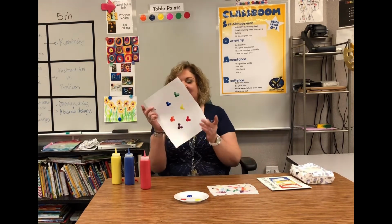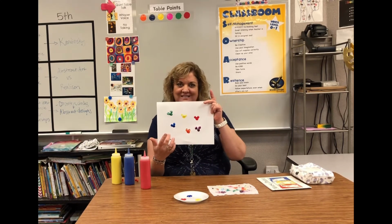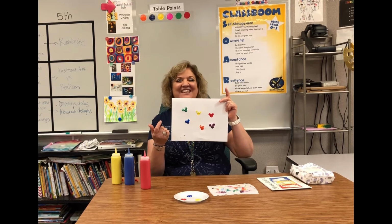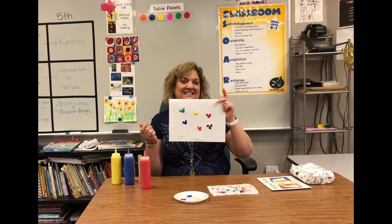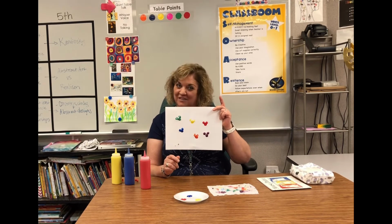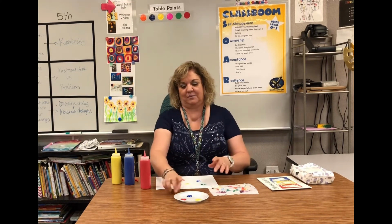All right, friends, just like in the story, we made the primary colors mice, red, yellow, and blue, and we made these. What's it called? I'm gonna see if you guys remember. We make new colors, they're called secondary colors. Orange, green, and purple are secondary colors. What are they, friends? Secondary colors, good job.